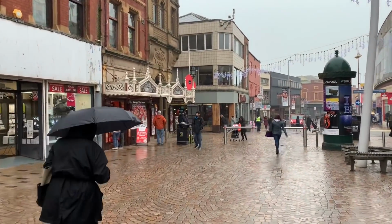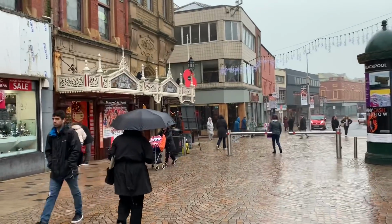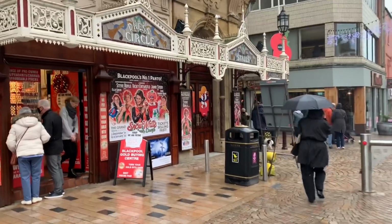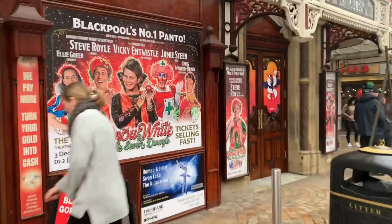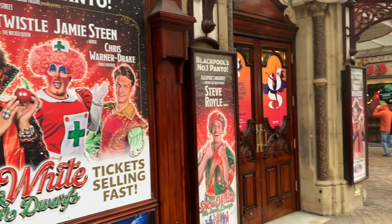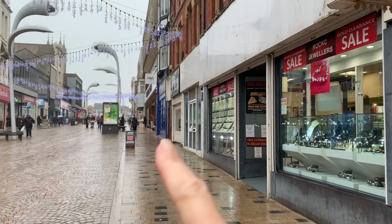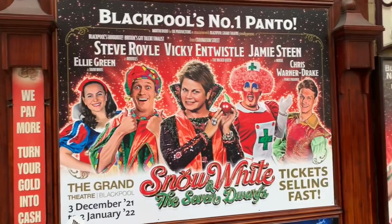Next thing on our look around what's happening in Blackpool at Christmas is Panto. Oh yes it is. Oh yes it is, it's Panto. And Panto this year, your go-to Panto is Snow White and the Seven Dwarfs at the Grand Theatre. So now, you used to book your tickets in there if you went in person. Now the box office is just there, it's that blue one. But you can book online. And all the usual ways to pay.